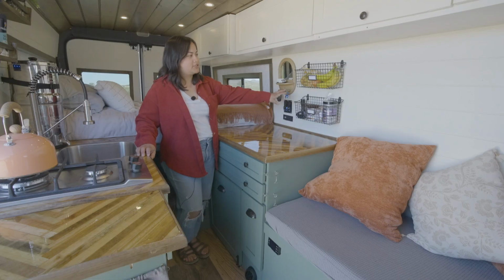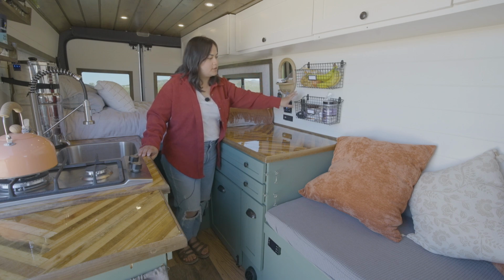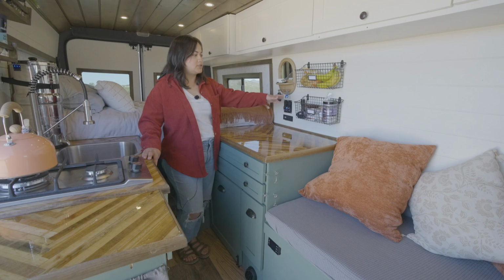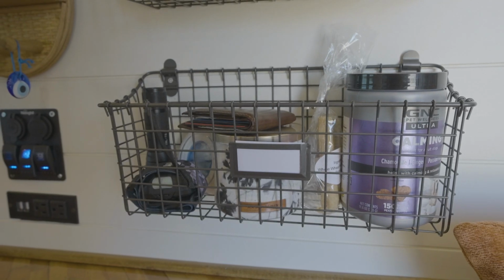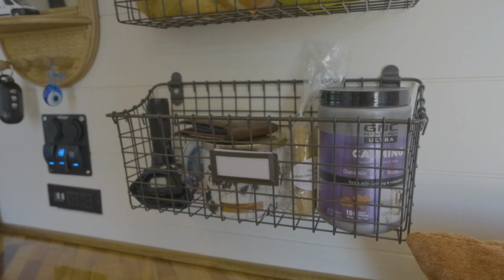And then above this kitchen area we actually have these 2 baskets. We use these every single day. Up here we normally keep fruit and produce and that sort of thing. This one's a catch-all, so a lot of the time we keep our chargers and stuff in here. It gets kind of messy, but it's really nice to just be able to plug something in here and put our phone there while we're driving and let things charge.